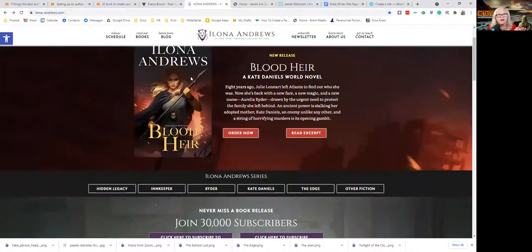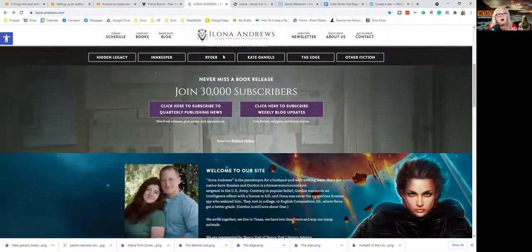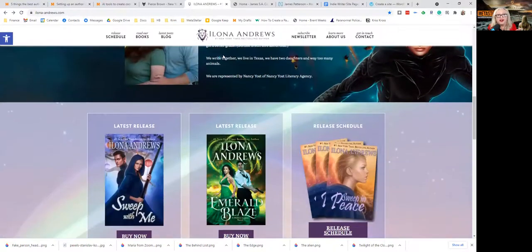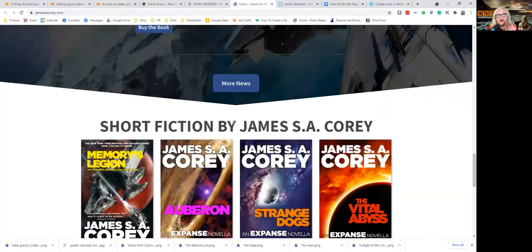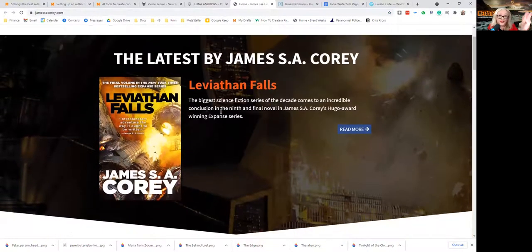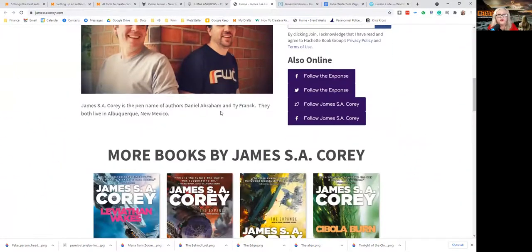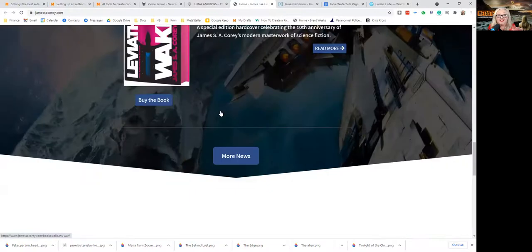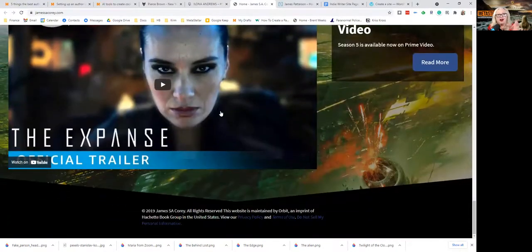Ilona Andrews has a similar kind of thing. She's got a little sticky header there. Lots of bright colors. Again, horizontal panels. James S. Corey, similar kind of thing with his website. Bright colors, black and white for the exterior framing of the website, like the header and the footer. Lots of colors on the inside, horizontal panels with cool background images. And you know, funky effects of all kinds.